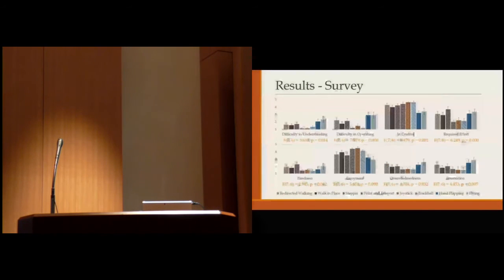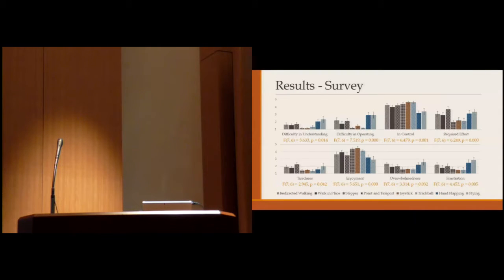There are 8 different categories, like difficulty in understanding, difficulty in operating, control, required effort, tiredness, enjoyment, overwhelmedness, and frustration. All of them got significant results out of ANOVA testing. As you can see, point and teleport and joystick results are usually good in all cases. But hand flapping and flying techniques didn't get good results.